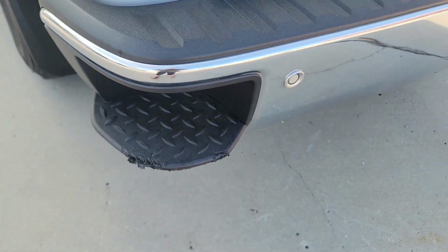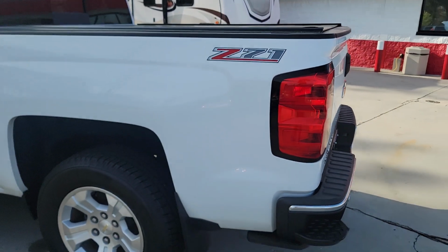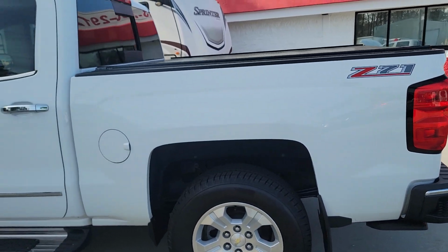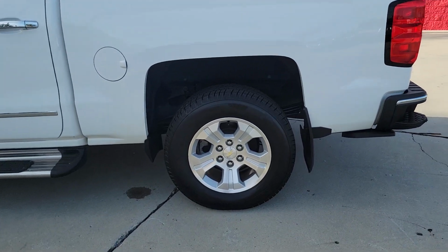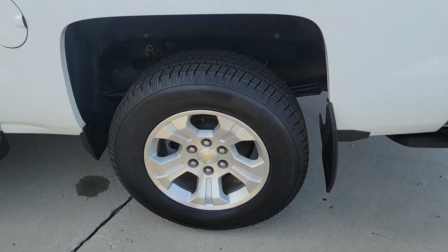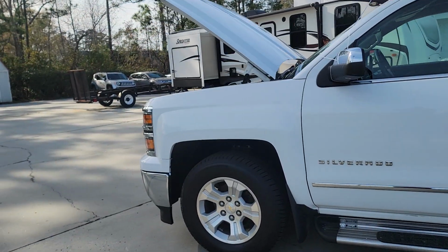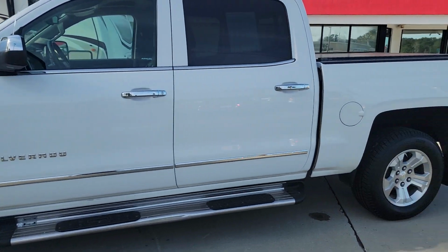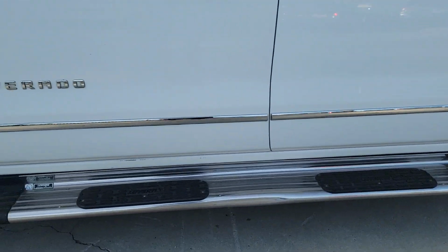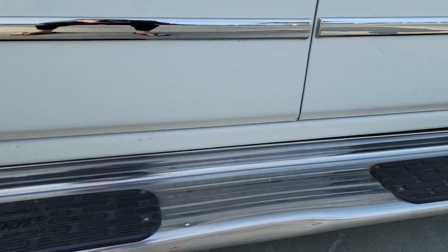The tailgate step has a little bit of scrape there. Right down here in the rocker, just a little bit of fade, nothing crazy.